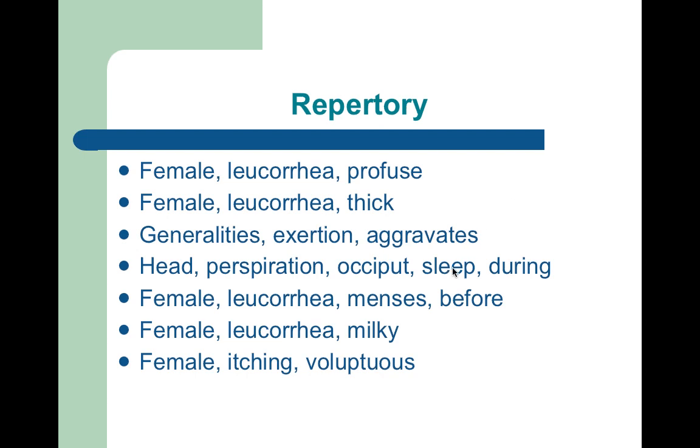Now, can somebody tell me what is the big differential? And I think this is key in this case, which differentiates Calcarea carbonica from sepia for this case of leucorrhea. Because everything else, I think sepia will be everywhere, but there's actually two symptoms here that point to Calcarea carbonica and not sepia. Any thoughts from you guys?